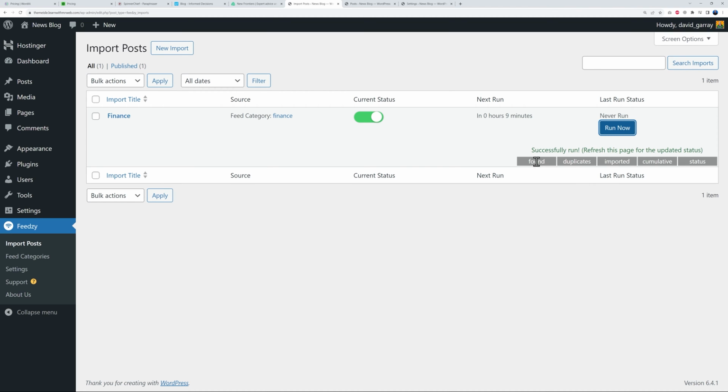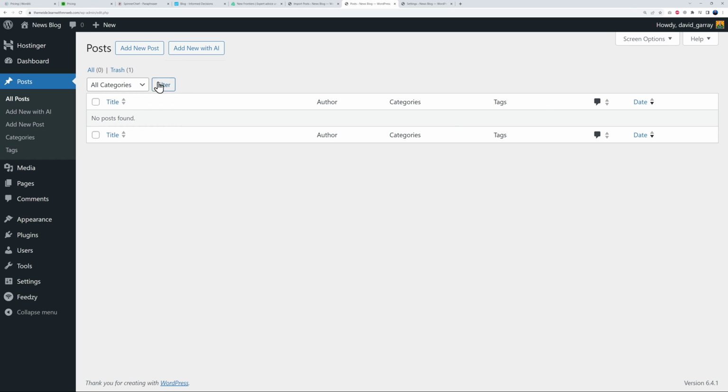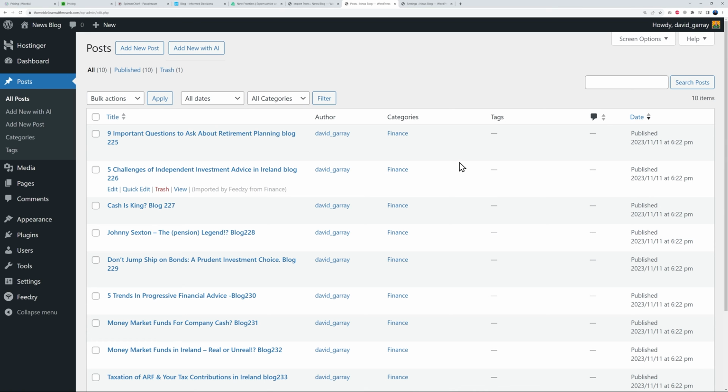Excellent. As you can see, successfully run. Now we can refresh the page. And as you can see, 10 were imported and status is okay. So now let's go back to our blog post and refresh. And there you go. As you can see, now you have 10 items here and they're all there. So 9 important questions to ask about retirement planning blog, 5 challenges and so on and so on.